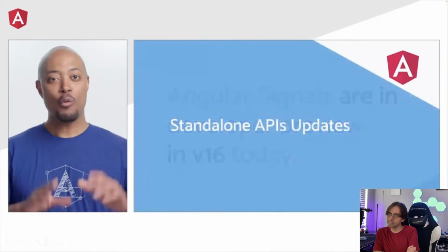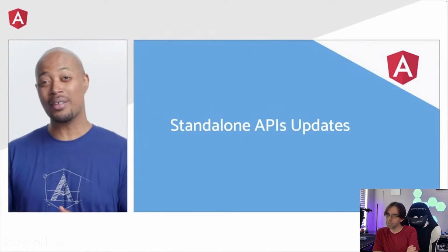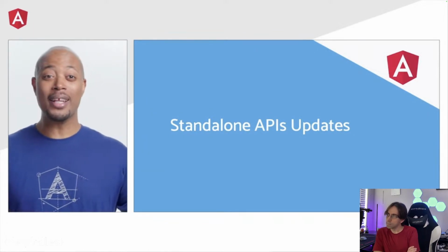Remember last year when we introduced standalone APIs for components, directives, and pipes, allowing developers to have optional modules, and everybody loved it?